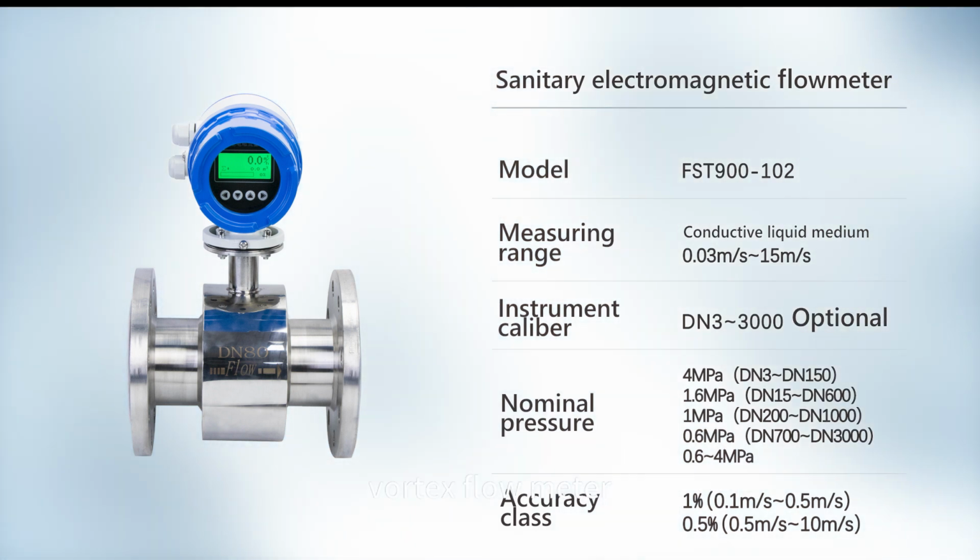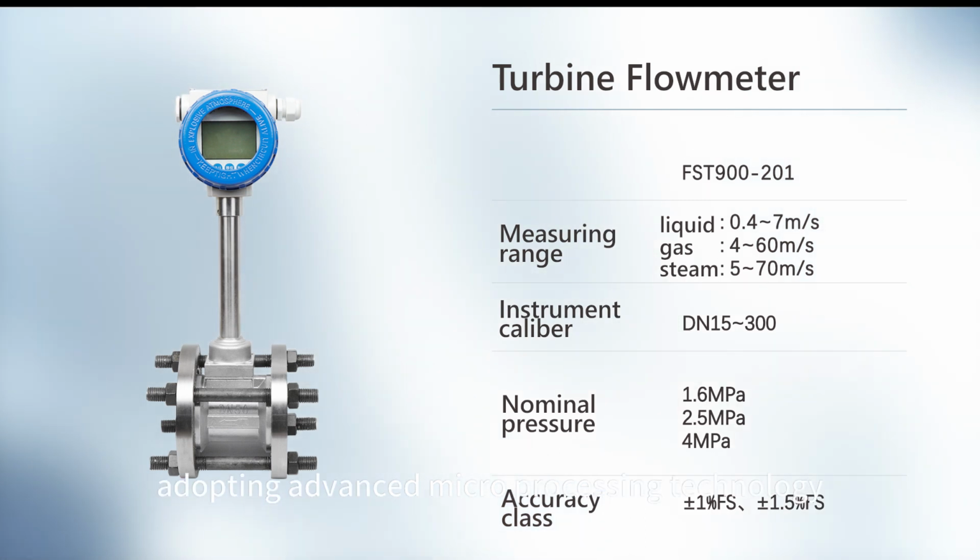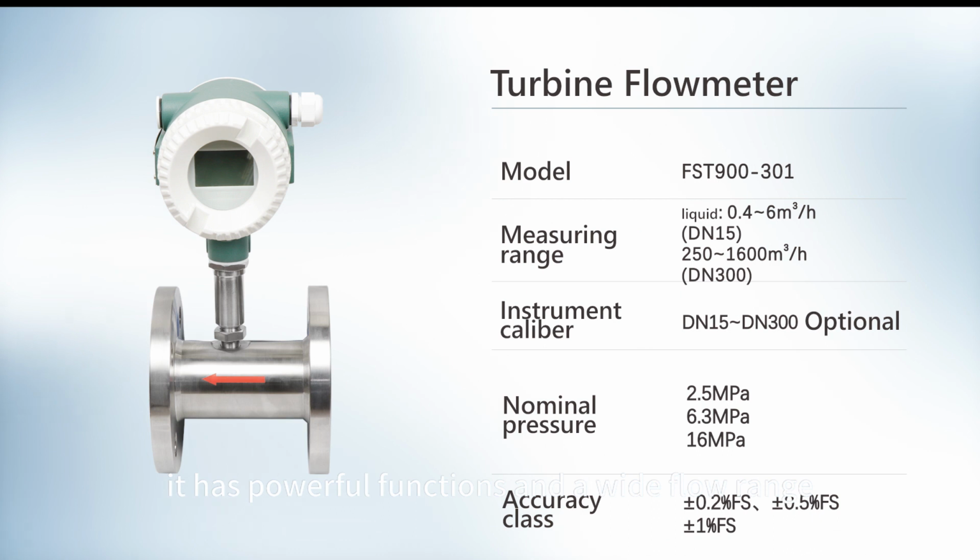Vortex flow meter, suitable for measuring the mass and volume flow rates of superheated and saturated steam, compressed air, and liquids. Turbine flow meter, adopting advanced microprocessing technology, it has powerful functions and a wide flow range.